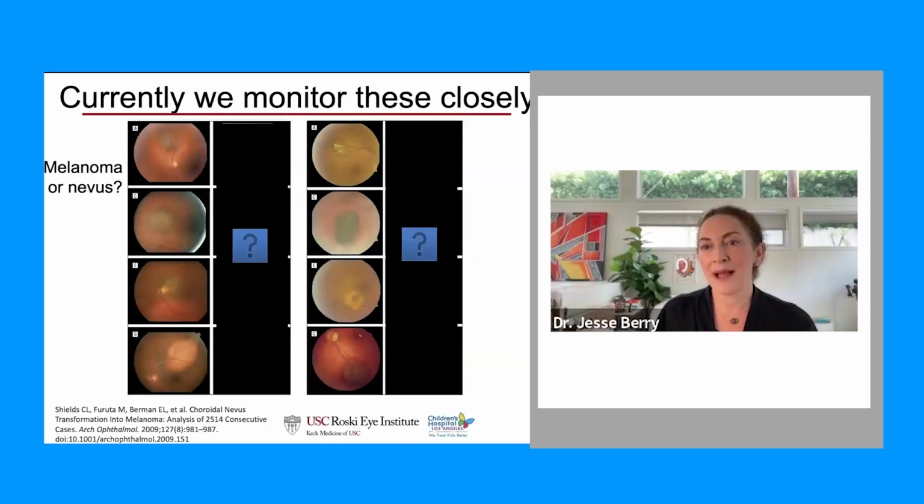So because we don't biopsy these currently, we monitor these closely. And why do we monitor these closely? Well, here is one of my favorite examples of this. So these are 8 patients that all have high risk nevi. So that means a nevus, a choroidal tumor in the eye that shows some features that are concerning. We, even as ocular oncologists, are not sure 100%, is it a melanoma, is it not?